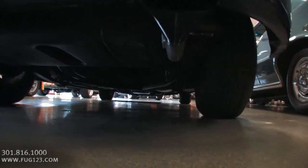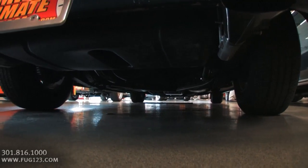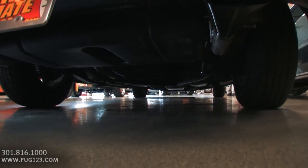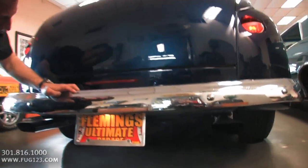The frame is in great shape. It's been all taken apart and painted. The exhaust system goes through the frame like it's supposed to. It's got the big rear end in it. Dual exhaust, it flows really well.